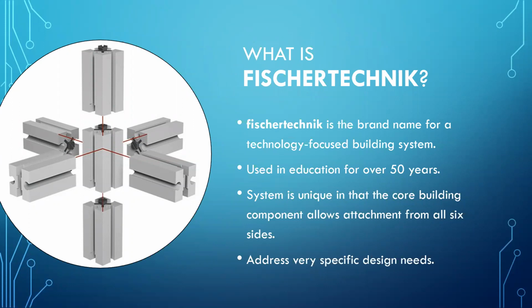Fischertechnik is a flexible and innovative construction system. Now, unlike other popular construction sets that are designed to simply stack, Fischertechnik was created with more of an engineering mindset. The core building block in the Fischertechnik system is unique in that it allows attachment from all 6 sides, and thus it allows for almost limitless design possibilities. Now, many of the parts in the system are designed to slide together and lock in place, and the hundreds of different parts available will also help students to address very specific design needs.